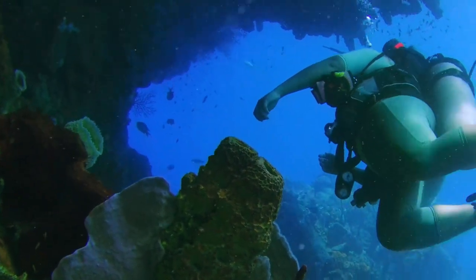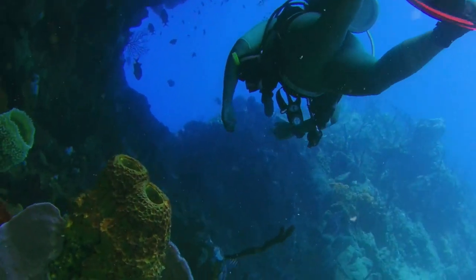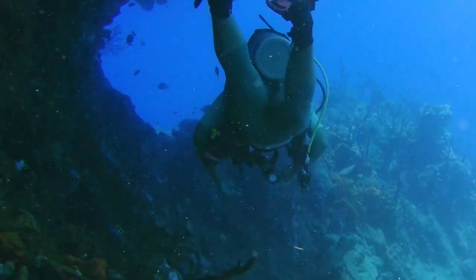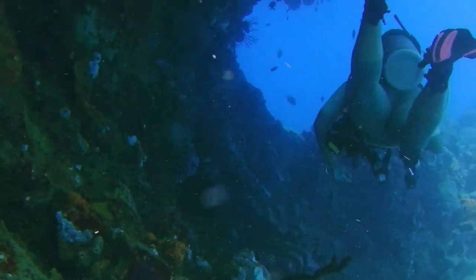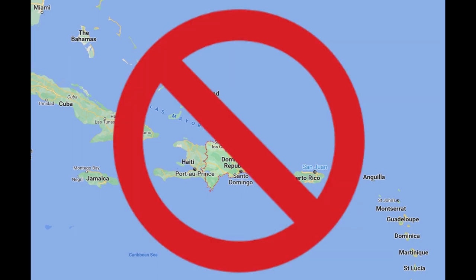This week, I'm diving in Dominica, a phrase which has inspired many people to ask, "So is this your first trip to the Dominican Republic?" The Dominican Republic is located on Hispaniola along with Haiti, one of the most popular tourist destinations in the Caribbean, and a short flight from Miami. But that's not where we're going.